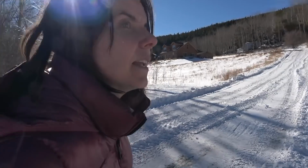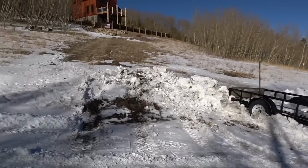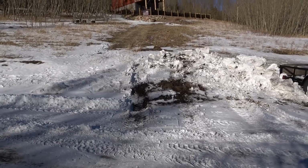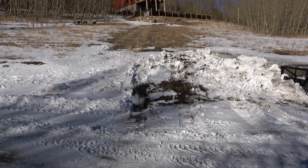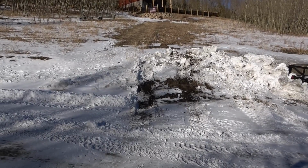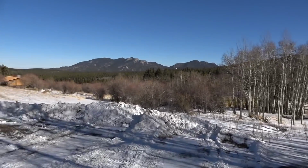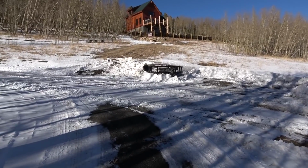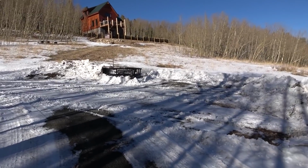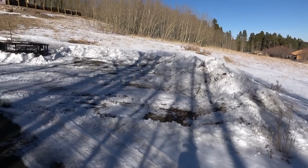So you can see here next to the trailer, this is just the bottom corner of the driveway, but right next to the trailer, he pushes the snow up onto the hillside as much as possible, so it's not building up and backing up into the driveway. And then on the other side of the trailer, you can see the same thing. So once you're coming up onto the corner of the driveway, just keeping that snow pile buildup as far away from the driveway as possible.